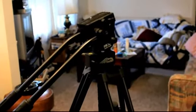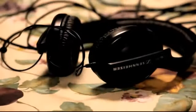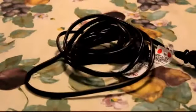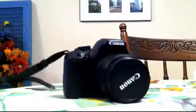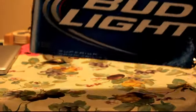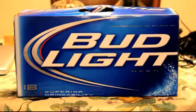The ingredients for a good trip up to the cottage are as follows. One huge tripod, one standard set of headphones, one Western Digital 2 terabyte hard drive, one MacBook Pro, one extension cord, one Canon HD digital camera, one old Sony video camera, one shotgun microphone, and Liquid Ambition.